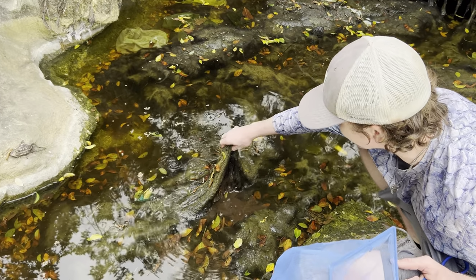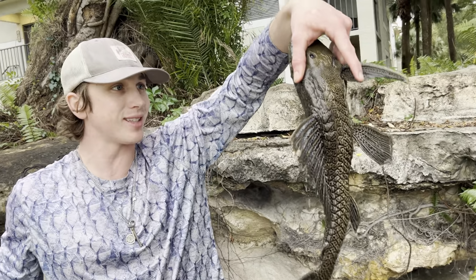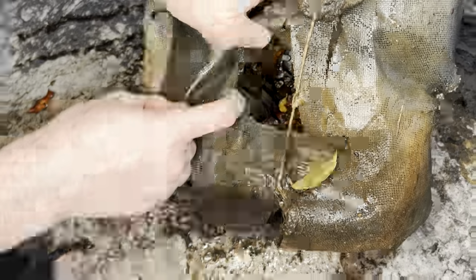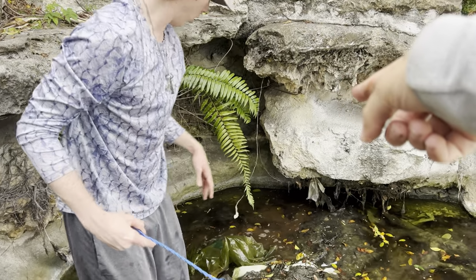Oh, that is nasty. Oh my god, there's so many fish, dude. That's a big girl. Look at the size of this thing. Oh my god, bro. We have to save them. They're right next to the road. What is this? Oh my god. Oh, dude, you just missed a big fish.